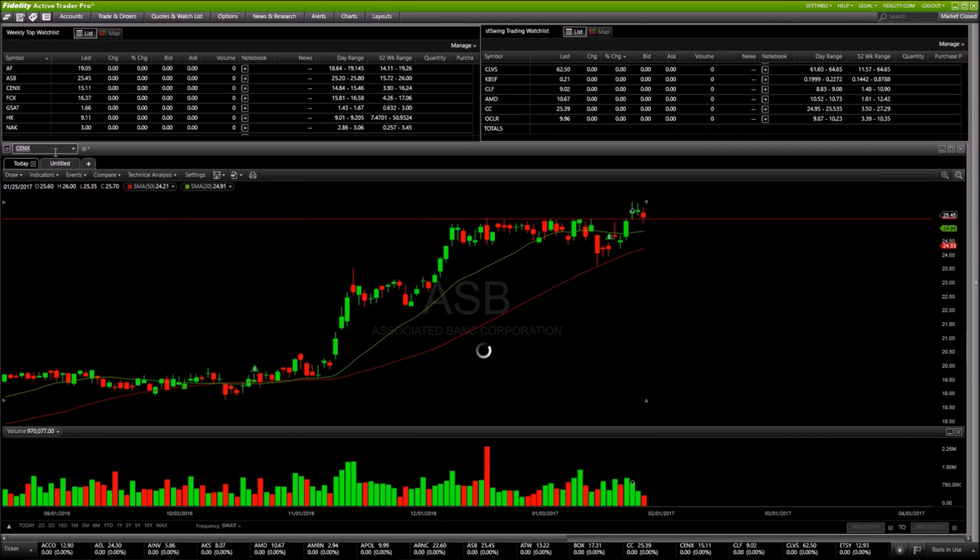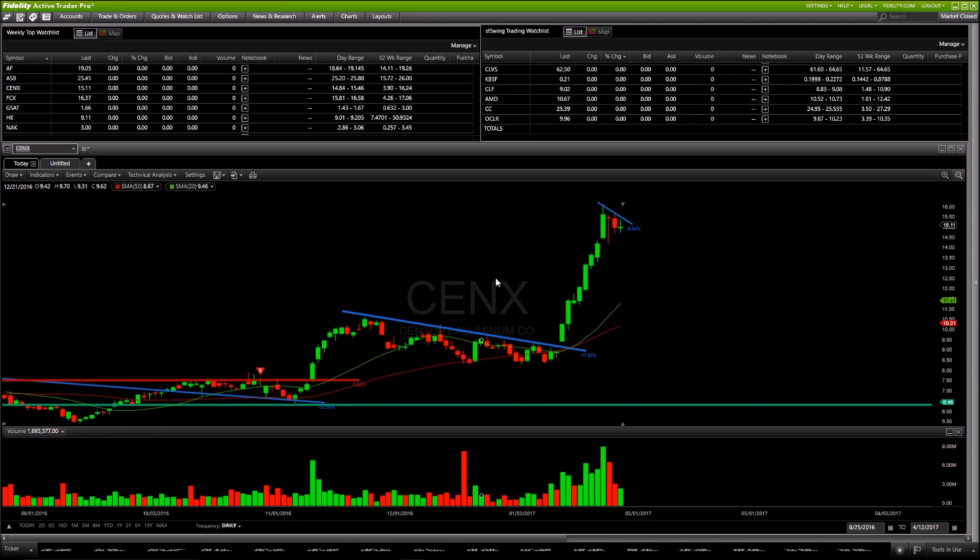Let's take a look at CENX. This one's been pretty strong. Aluminum has been absolutely crazy, and we had this on watch a few weeks back for this consolidation area, but it took a little bit longer than expected to form and actually break out.